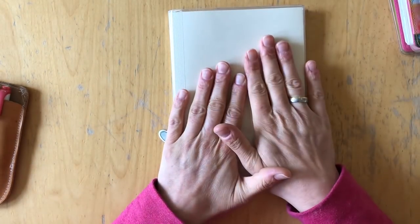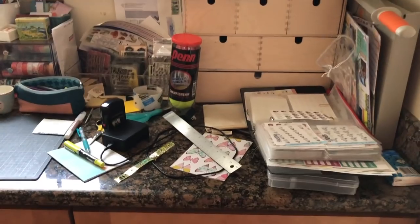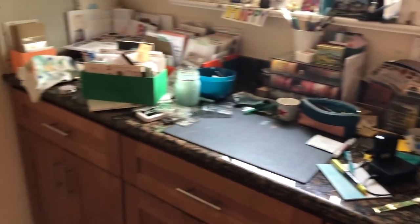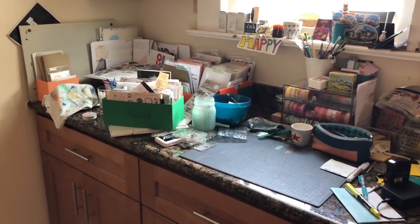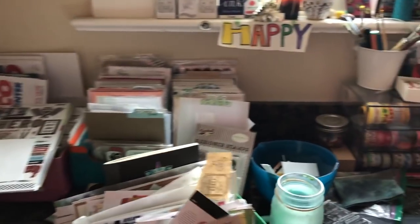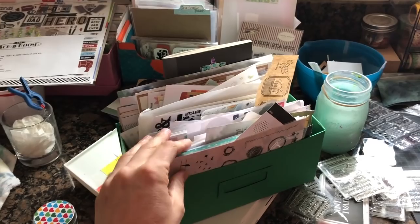Writing and talking with my hands a lot. I have this in my pantry. I think I'm gonna take you over there in a second. So this is the messy truth of my pantry. This is the half of my pantry that houses all of my scrapbooking supplies and journaling supplies. And I repurposed this IKEA box. It was a 99-cent box.